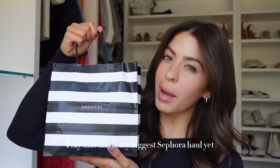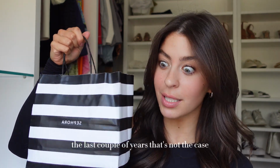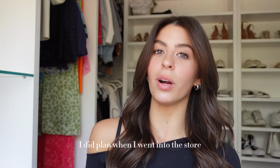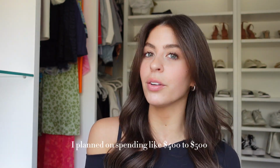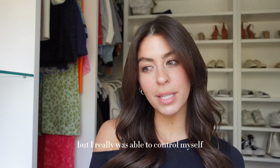I say that this is my biggest Sephora haul yet, but knowing me and how much I've spent on makeup the last couple of years, that's not the case. When I went into the store, I planned on spending like $400 to $500. I had every intention of breaking the bank, but I really was able to control myself.